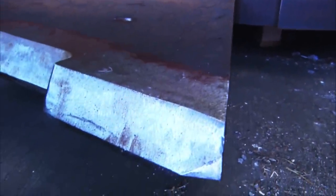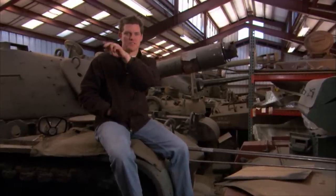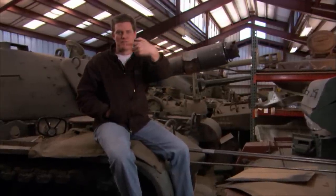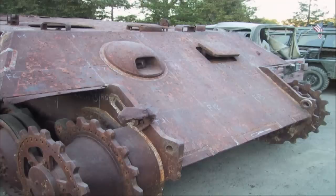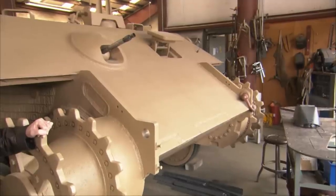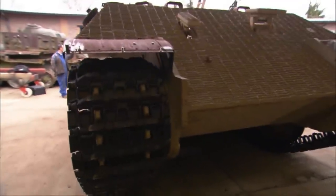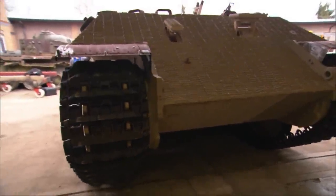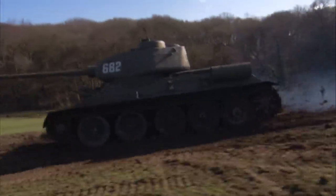And when you take a 3-inch plate and lay it down, that plate essentially becomes thicker. There's a longer distance that a projectile would have to travel through it. And you also have a deflection factor, where a projectile that may hit that angled plate may just deflect right over the vehicle. The Panther's sloped armor was copied directly from the enemy, from the Russian T-34.